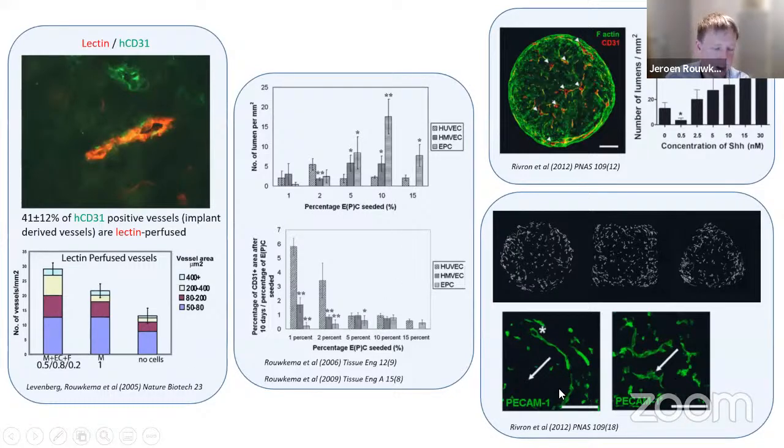Since then, I have been focusing on the vascularization of different types of tissue, working, for instance, on bone and currently mainly focusing on cardiac tissue. But always going for the process of self-organization of the cells, making use of the self-organization capacity of your endothelial cells and vascular cells to end up with vascular-like networks.